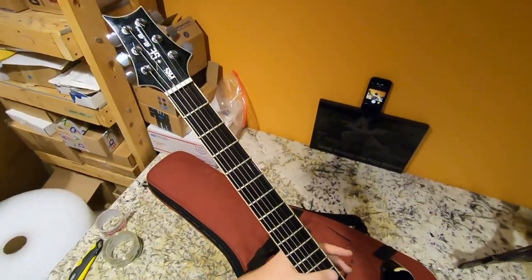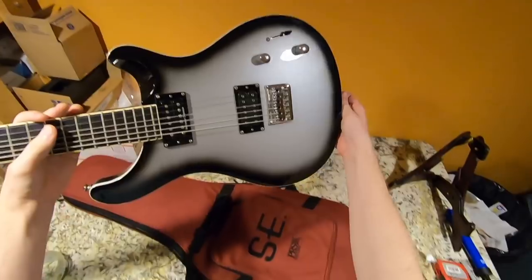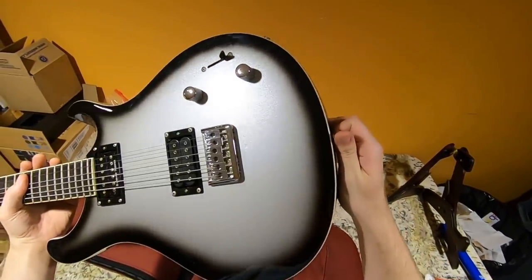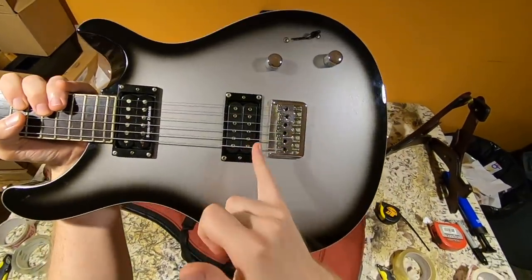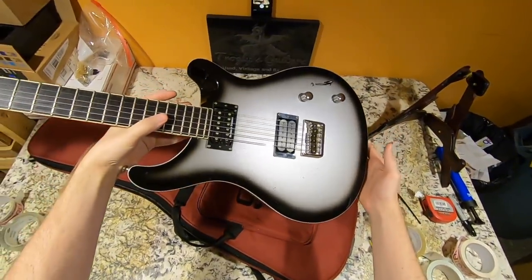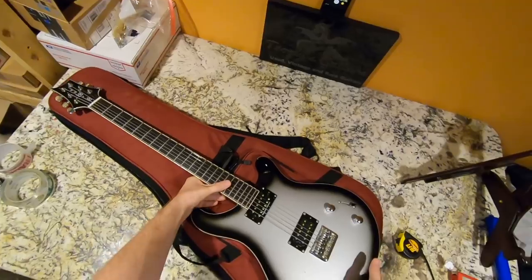So this is a Mike Mushok, and I'll be honest, I have no idea who that is right now. I'll do a little bit of research and then tell you guys on the bench. But we've got some sort of Seymour Duncan that looks like a DiMarzio of some sort, but it's a beautiful Silverburst finish. But the other reason why I wanted it is it's a baritone.